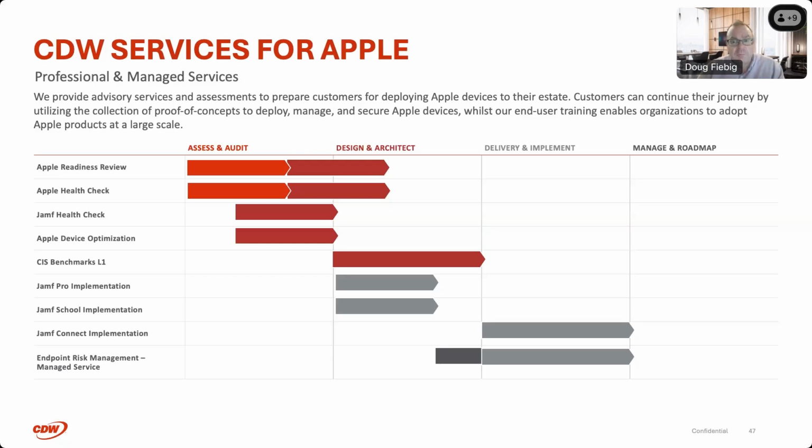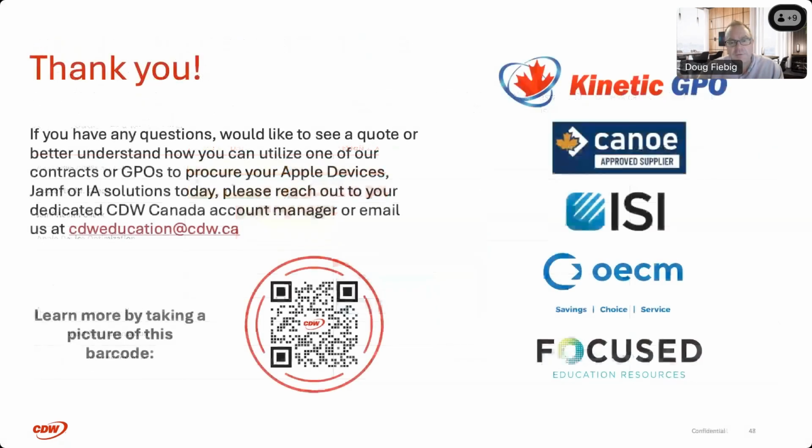Jamf Connect implementation involves CDW guiding users through the process of utilizing the Jamf Connect application and conducting testing on Apple devices using Jamf Pro or Jamf School with Entra ID. Together, we will test, pilot, and prepare for production. And finally, our Endpoint Risk Management Managed Service supports the ongoing management of new and existing endpoint devices, including provisioning, device deployment, app deployment, OS updates, software patching, and overall device management. Next slide, please.